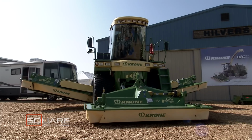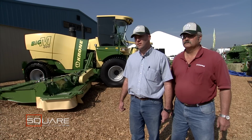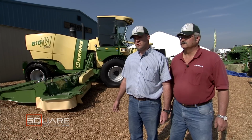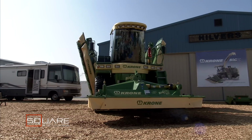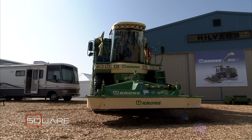This particular machine has CRI steel rollers in it. We also have a V-tine machine with V-tine conditioner in it. Three 10-foot mowers for a total working width of 30 feet. When the machine is folded up, it has a transport width of less than 10 feet. Air-conditioned cab. Got a 400 horse Mercedes engine in it.